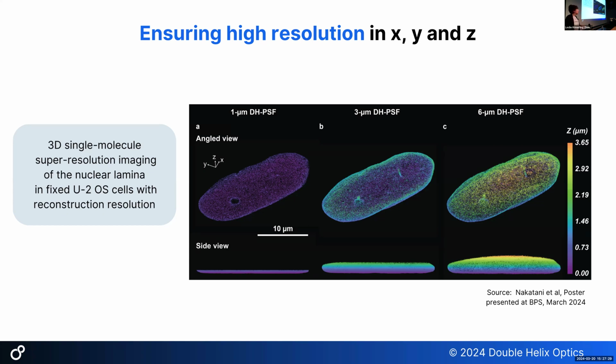It's a nuclear lamina in a U2OS cell. I don't know what a U2OS cell is, but the nuclear lamina is that nucleus part of the cell structure, right, where a lot of the stuff is going on that they want to see the composition.